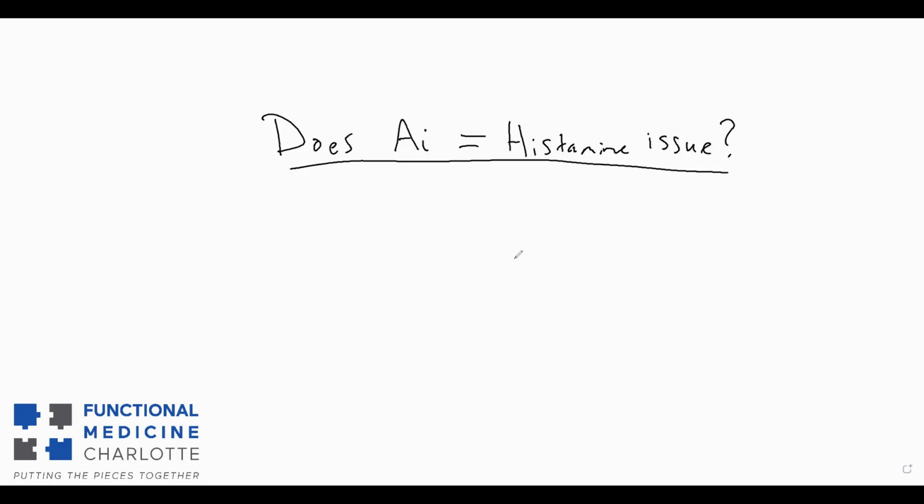Does having an autoimmune disease mean you have a histamine issue? Does autoimmunity equal histamine issue? No. You can have an autoimmune disease and not have a histamine issue. You can have a histamine issue and not have autoimmune disease. And you can have an autoimmune disease and a histamine issue together.